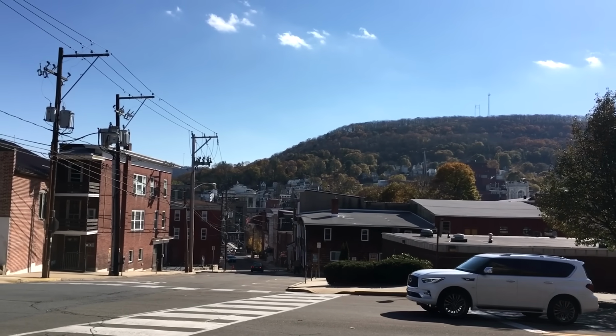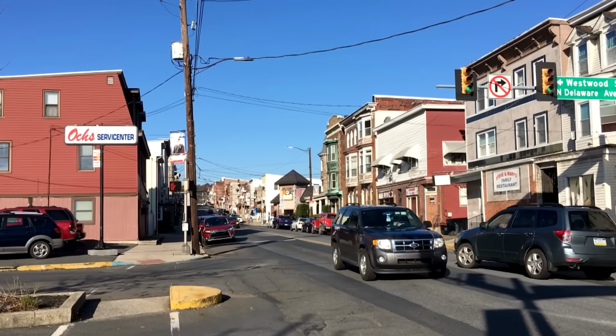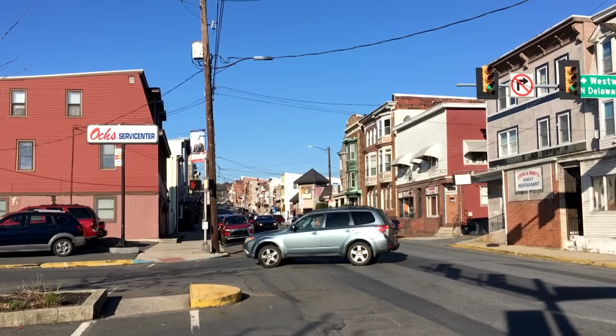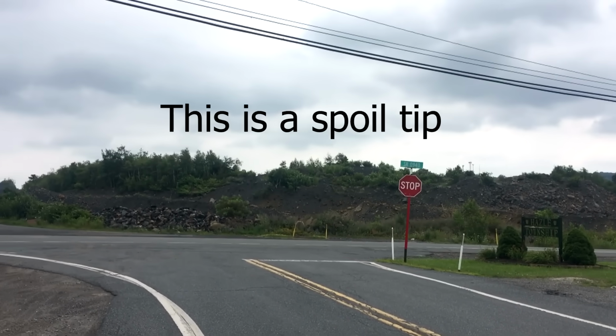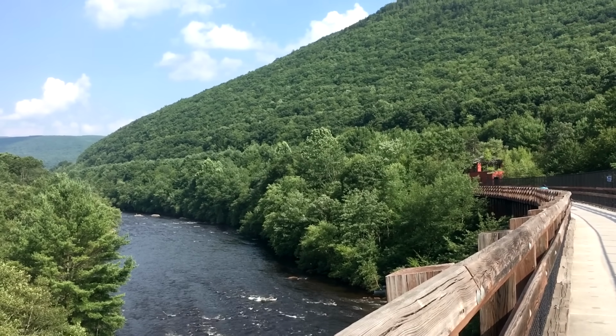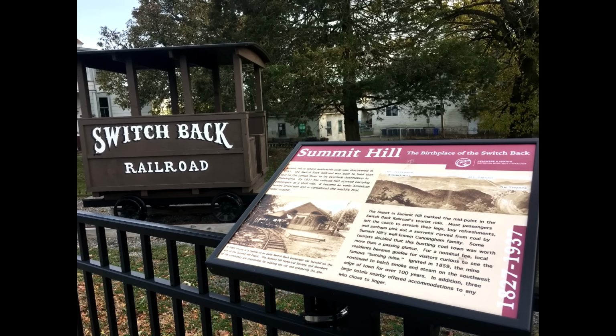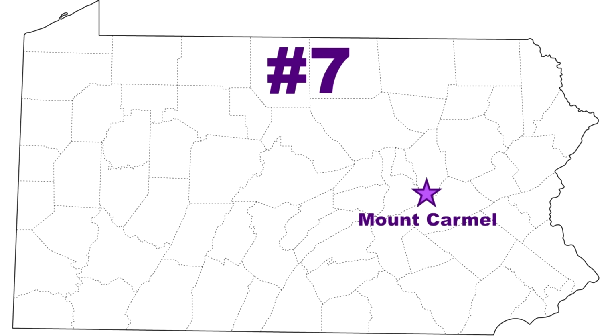This region is nestled in the mountains, with tons of ups and downs between small coal towns with small community atmospheres, gridded streets, and spoil tips all around. I can't think of another region anywhere in the northeastern United States anything like this, and you've got to see it for yourself. My favorite borough in the western part of this region is Mount Carmel.